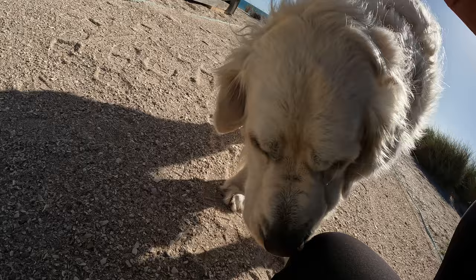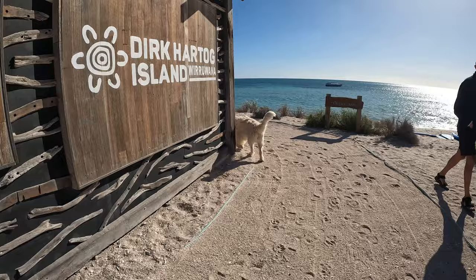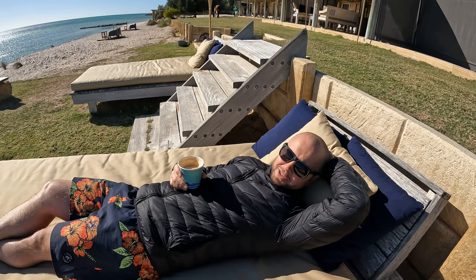We're rushing to the homestead because they serve coffee until 10 a.m. It's 9:47. Hi. Oh, hi, how are you going, guys? Warren here from the Little Adventurers, just enjoying a little bit of a spot of coffee here on Dirk Hartog Island. Check out the view.